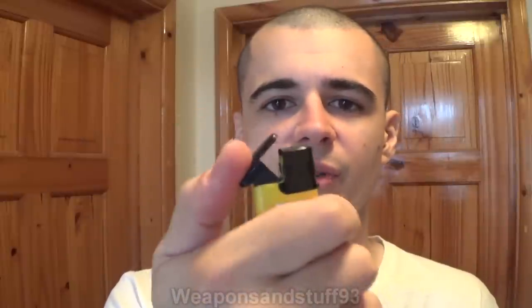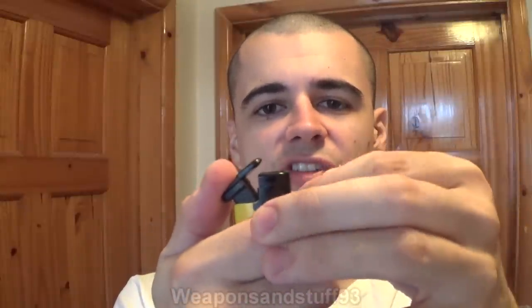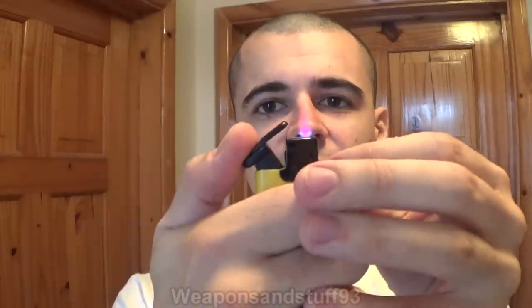It's an adjustable flame as well. The switch is there, which might be a bit hard to see on camera, so if I set it to the opposite direction, you'll see it doesn't really light because it's fully off, which might be good if you're having it in your bag and you don't want it to go off. Then as you adjust it, you can see that changes the size of the flame. So they're really good in that regard.